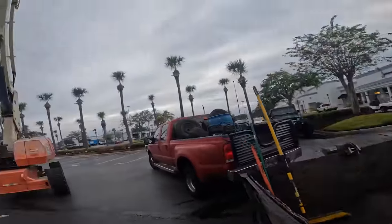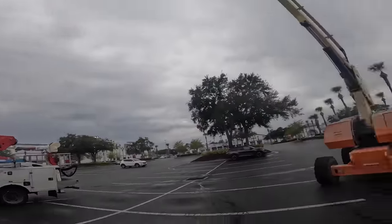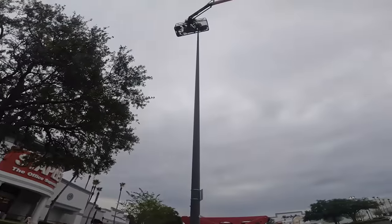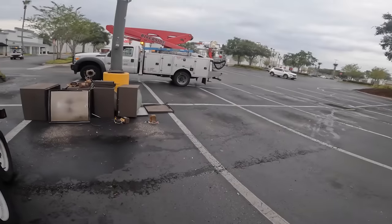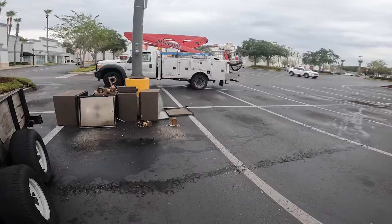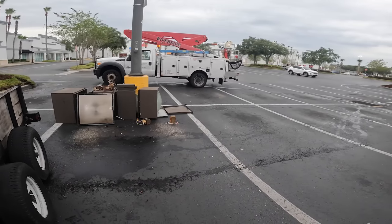And it looks like we might be getting some rain, which actually I hope it does rain. Maybe I can catch up on some sleep, because I'm kind of cooked. Mainly because of all the driving, you know? It only took me like 2 hours, 2.5 hours, if that, to get home.